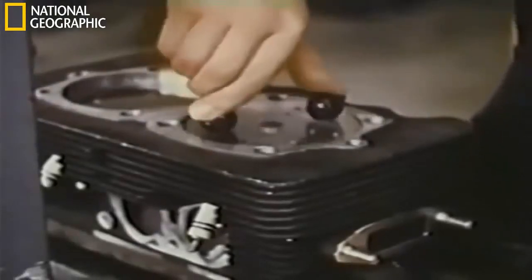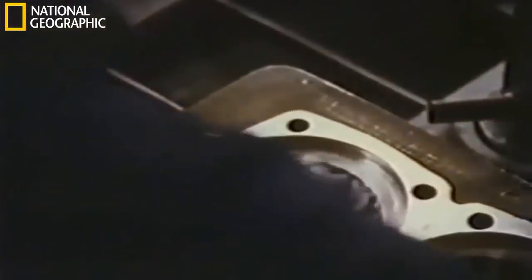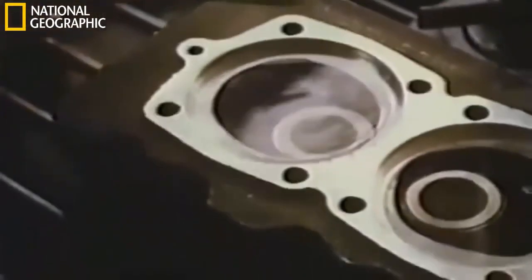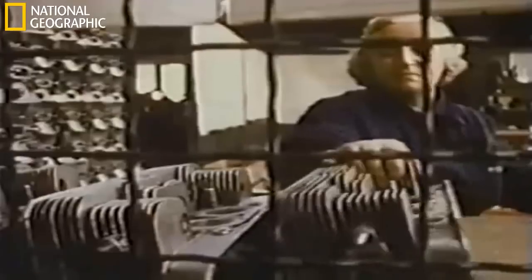Each cylinder head is measured for volume content of the combustion chamber so that the two heads in the engine can be perfectly matched and balanced. Conditions are duplicated here with petrol being used for the measuring liquid. The exact volume in cubic centimeters is stamped on each head.